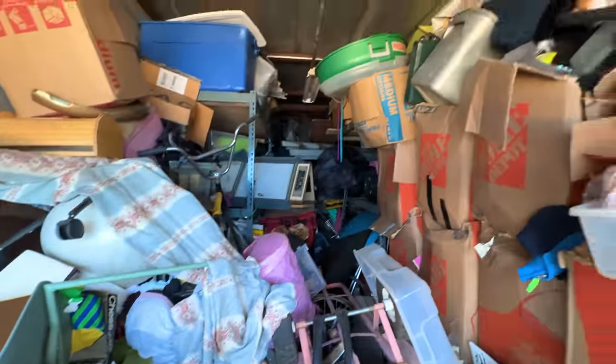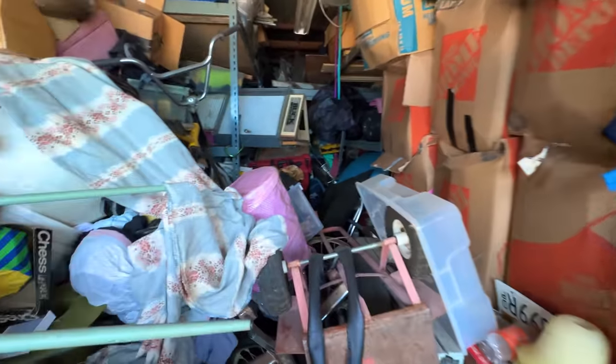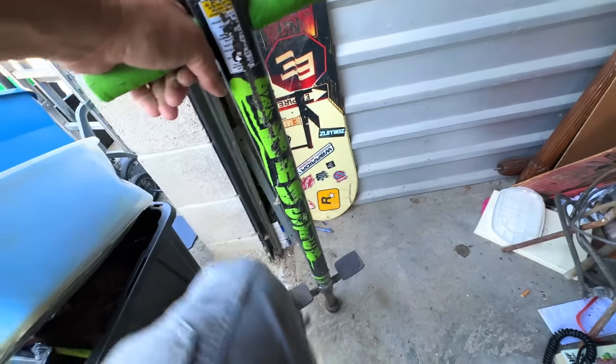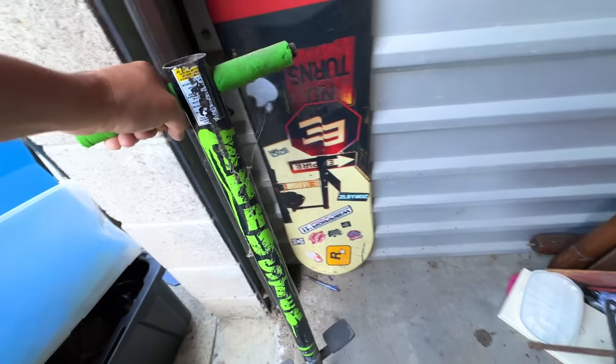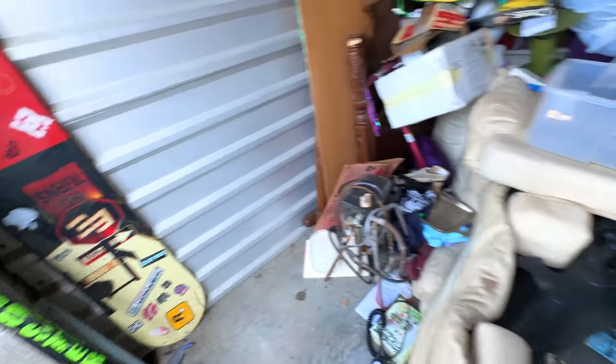This one could devour, seriously, like a couple weeks of time if we filmed everything that came out. So I'm just going to only show you what the best parts are. I'm going to get in this box right here next. Okay, right here, I've got a, what do you call it? I forget what you call it. Pogo stick.